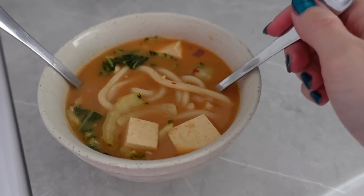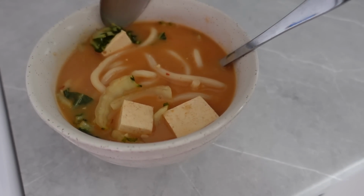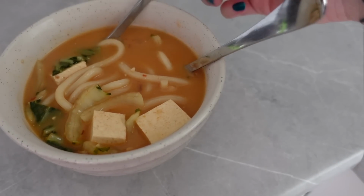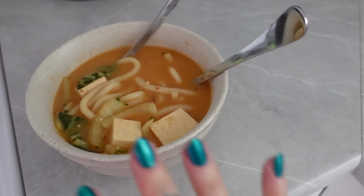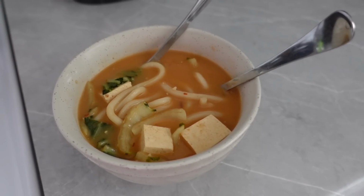So excited to eat my soup. It's too hot right now. I'm gonna let it cool a little bit, but I think it's gonna be good. Even though I just kind of throw things in and eyeball it, this soup, I make different variations of it and it always turns out delicious.